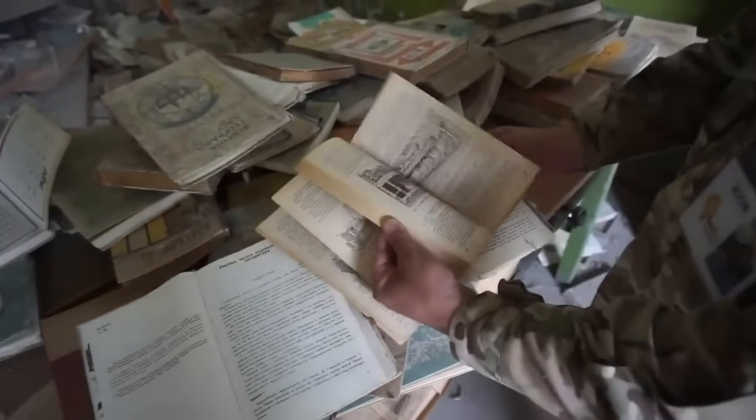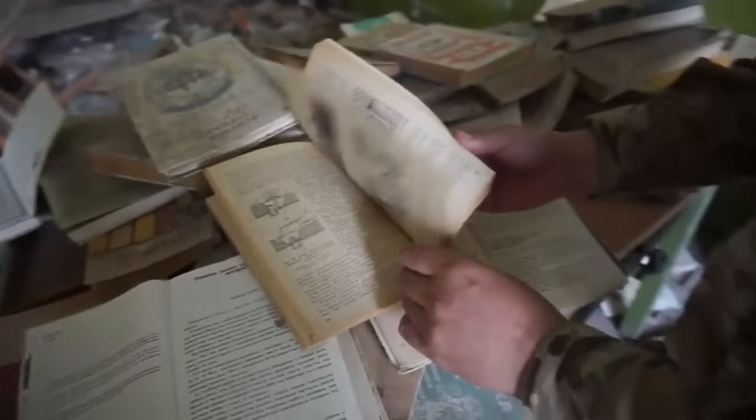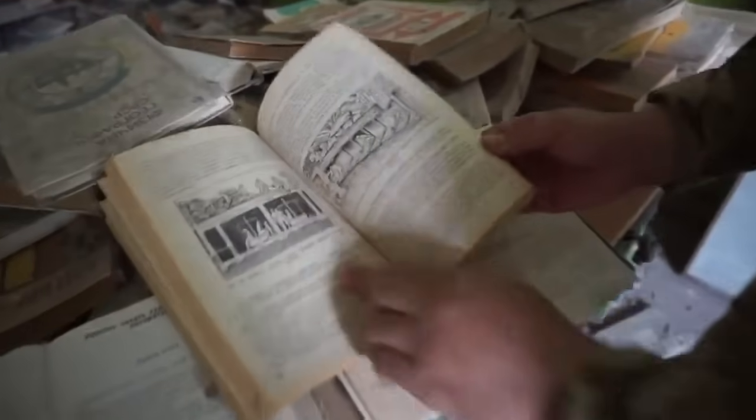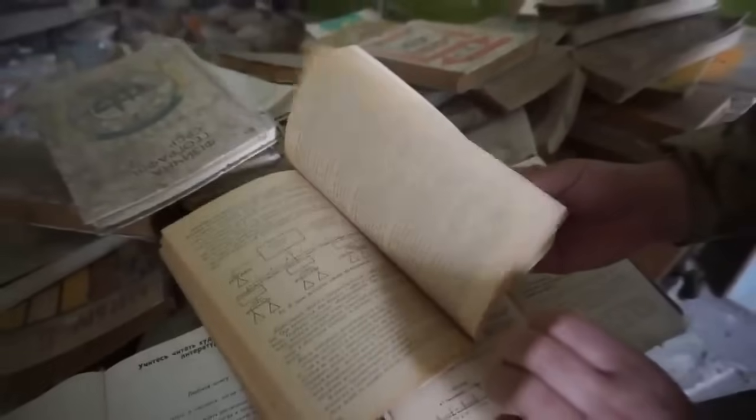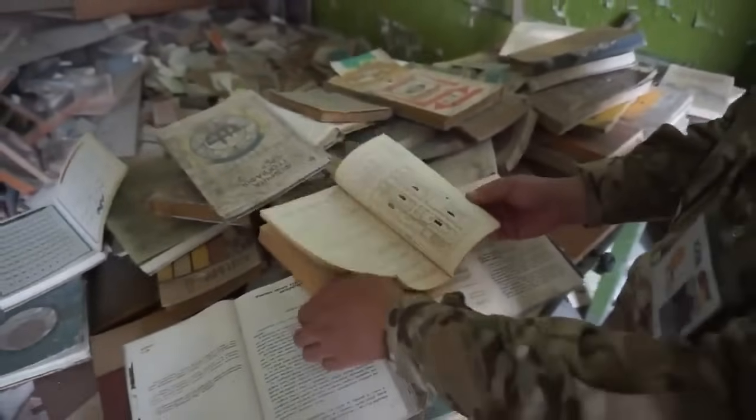So guys, this book that Igor's got, that he's just flicking through now, is a book which would prepare the students for a next, like, war or something. How to build bomb shelters. Bomb shelter, underground bunker, yeah. Bloody hell. It's fascinating, some of the stuff that they were taught.